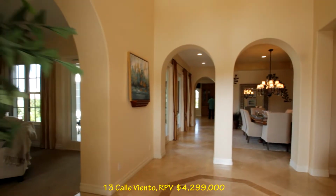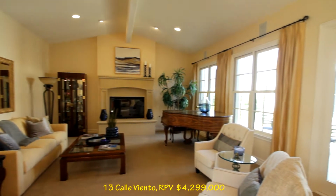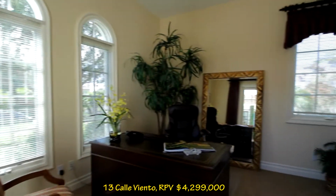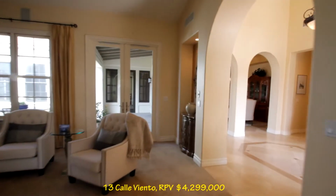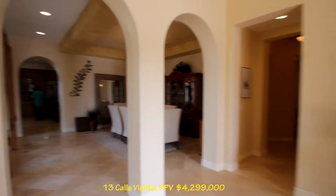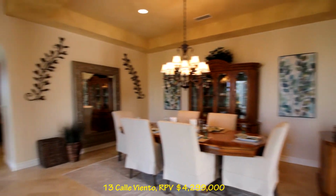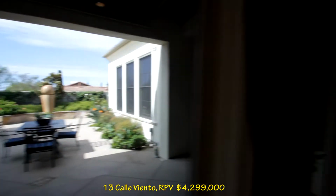Stepping on in. Gorgeous. Very well done. Front living room, formal. It's got the piano. We have one room up front. They're using it as an office. Most everything back here is always en suite, so this is en suite with a three-quarter bath. You can look out to the patio. It does have a closet. Here's our dining room. Very nice. And it steps right on out to this patio here. Covered patio, it's nice.